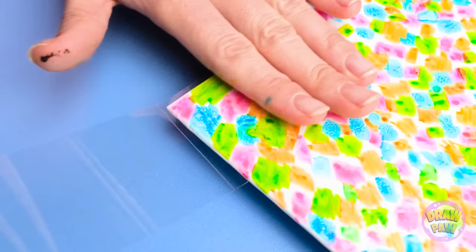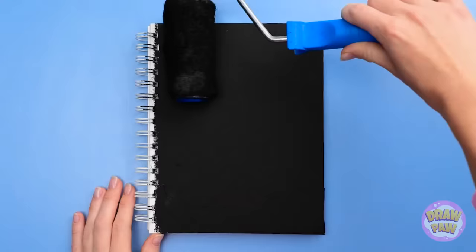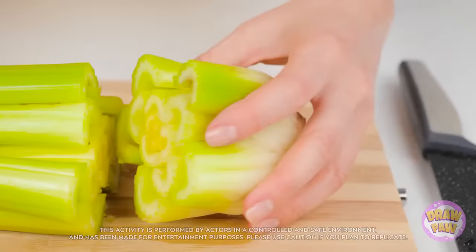I want this to look good. Then I'll paint over the tape. This roller brush makes sure it's nice and even. Then I'll let it dry. Time for the celery. I'll start by cutting off the root. This should be enough. What a pretty shape.